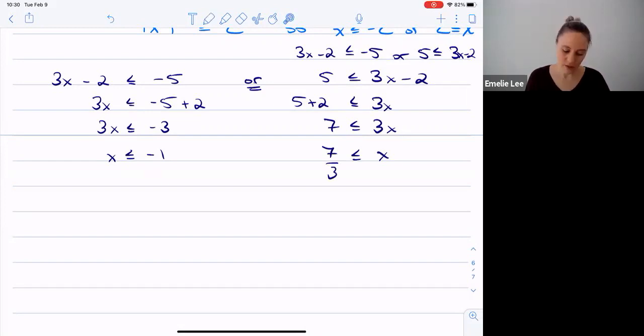So in terms of our interval, x has to be less than or equal to negative 1, and then 7 over 3 has to be less than or equal to x, but it's easier to just read it as x has to be greater than or equal to 7 over 3. Sometimes mapping it to the number line first might be easier, because it's easier to map from these inequalities to the number line and then take the number line to your interval notation.